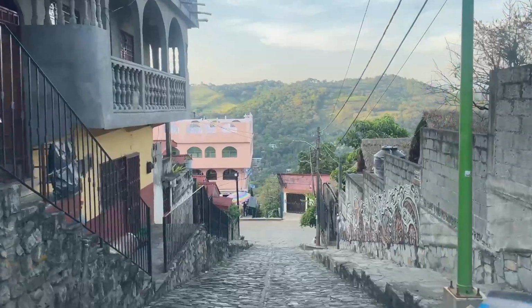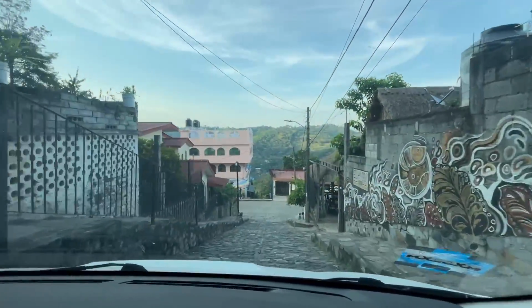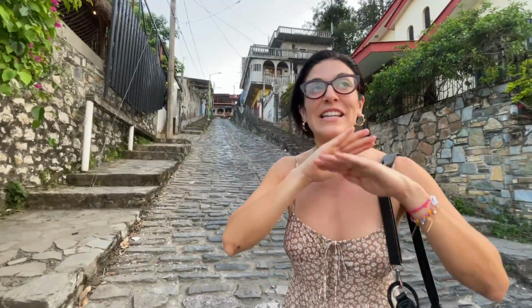This is the street that we drove down to get to our hotel when we first got into Xilitla. Like, it is incredibly steep.